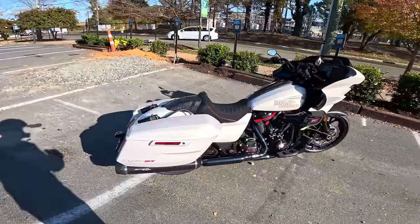Yeah, so in track mode right now, I'm able to lock up the back tire. I think it just loosens up the restrictions on the traction control, and on the ABS. So this way you could really punch it on the track.